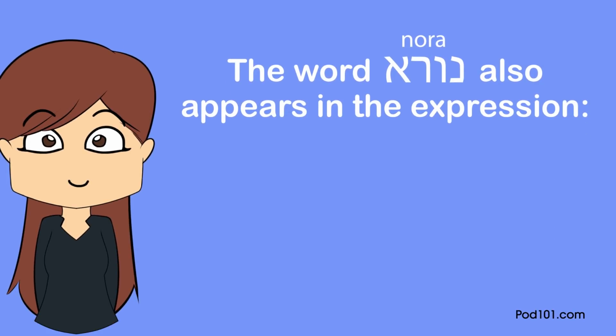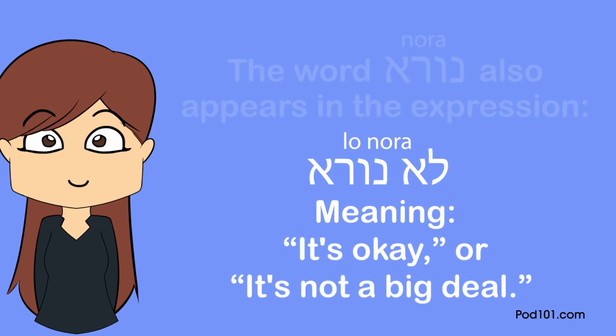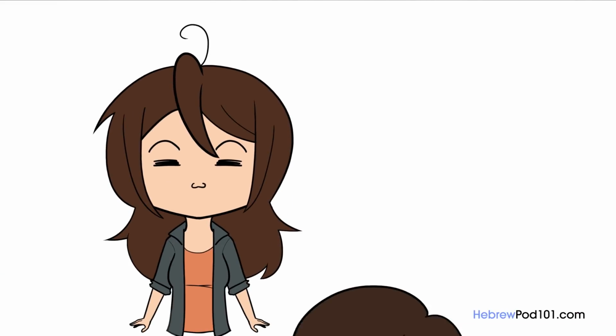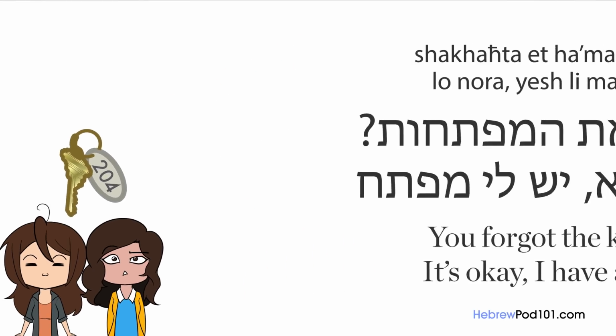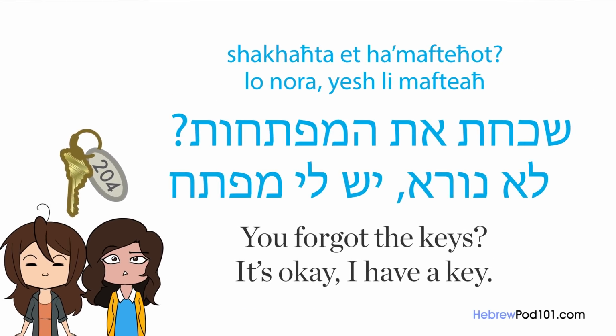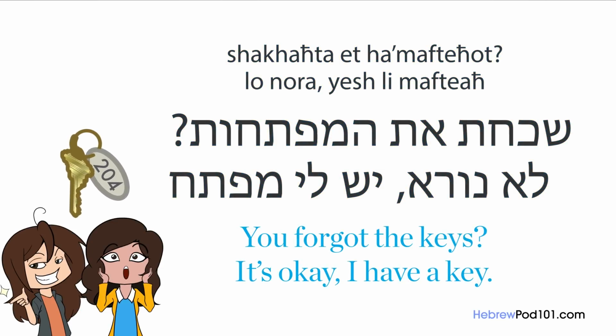The word nora also appears in the expression lo nora, meaning something like, it's okay, or it's not a big deal. Let's look at this example. Say you're with your roommate and you're on your way home. When you check your bag, you realize you forgot your keys. Your roommate could say, שכחת את המפתחות? לא נורא, יש לי מפתח. You forgot the keys? It's okay, I have a key.